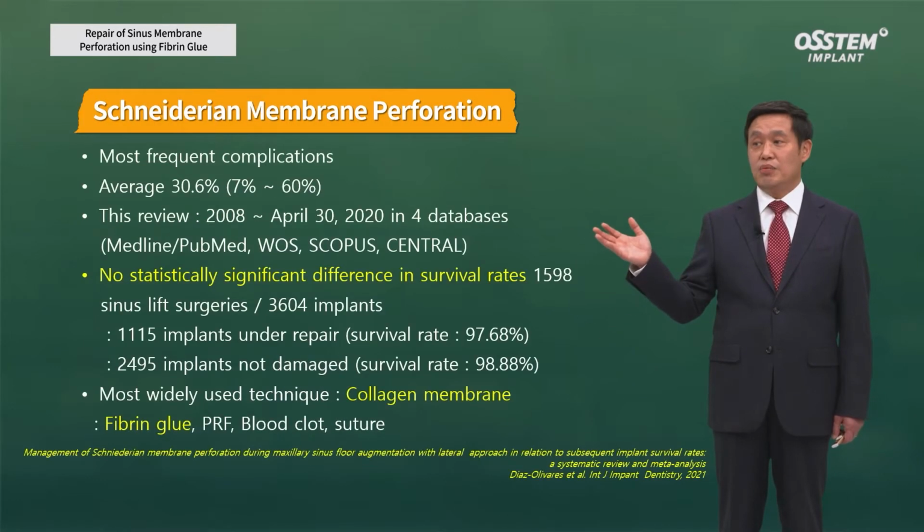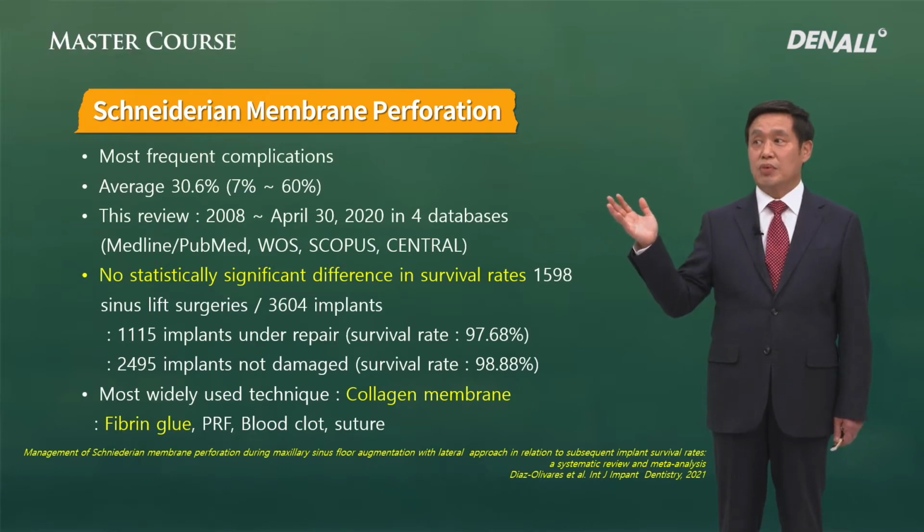This is a review study published in 2021. It says that sinus membrane perforation is one of the most common complications during sinus surgery. As mentioned, it occurs approximately 30% of the time, 7 to 60% of the time.